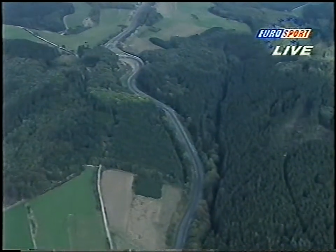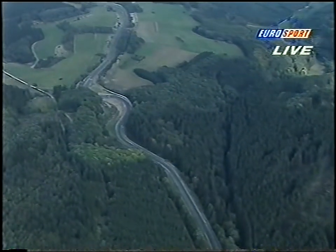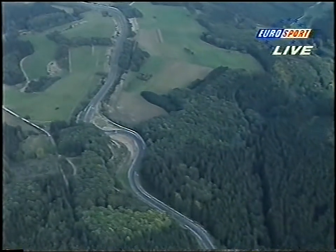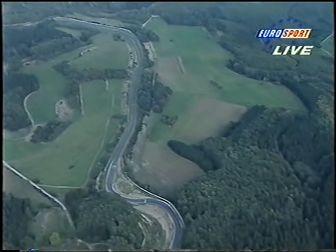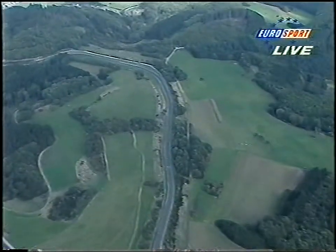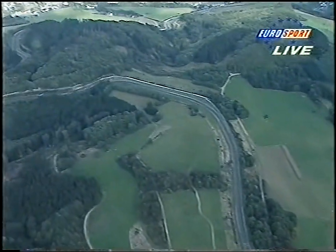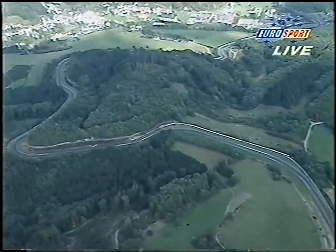There, down into the Foxhole, again a daunting part of the circuit, and in fact German touring car ace Dario Franchitti was taking some journalists around the Nürburgring, the old circuit that we're looking at right now, earlier in the week, and he said, in my Mercedes-Benz C-Class I was doing over 140 miles an hour, but the compression in the bottom of the dip in the Foxhole was so great that you really could feel the strain on the car.